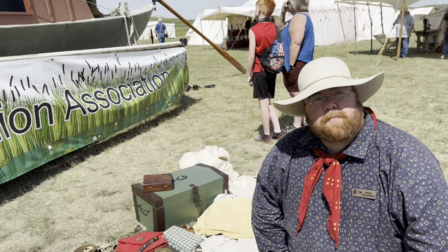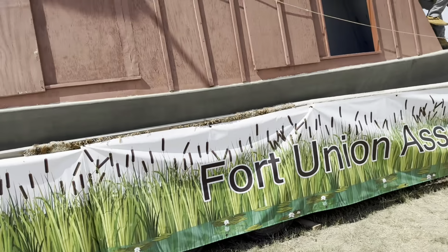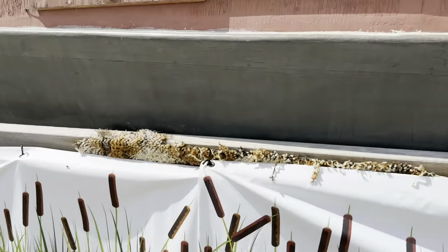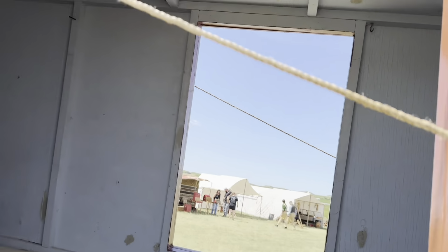Cool. I think that probably covered about everything. I'll just go inside and give it a quick look around. Thank you so much, Cedric. Yeah, no problem. So this is the reproduction, and this is the inside.